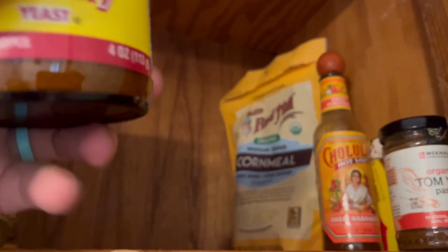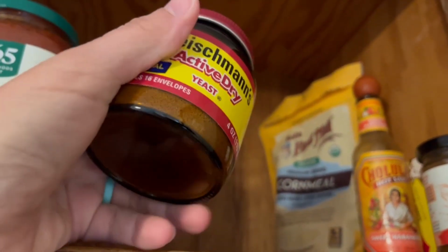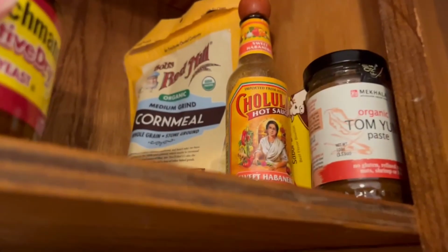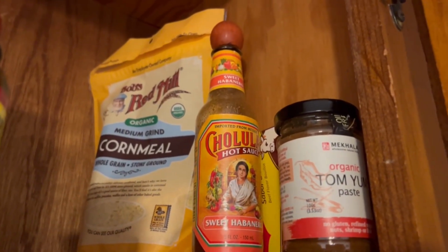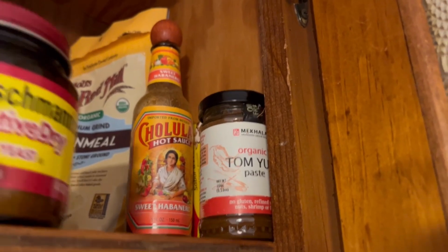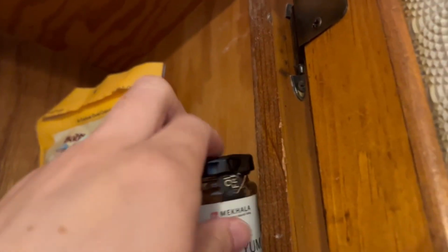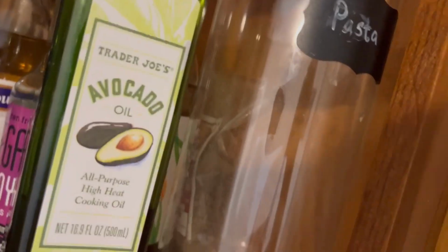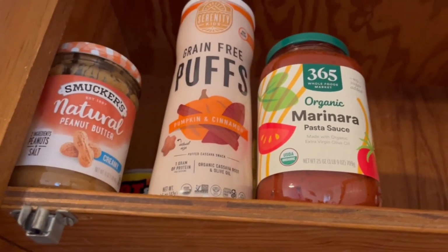This is my active yeast, I use this constantly when I make breads or pizza. And my husband likes to use that hot sauce in the back. And then it's the tom yum paste. I only really use that for one recipe. I probably won't get this again. I got some marinara sauce for a pasta meal, so that's gonna be something I'm gonna plan.